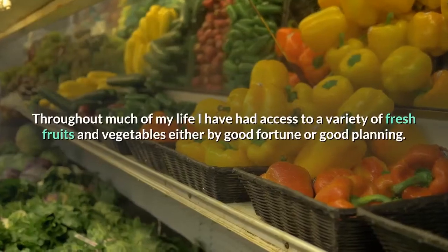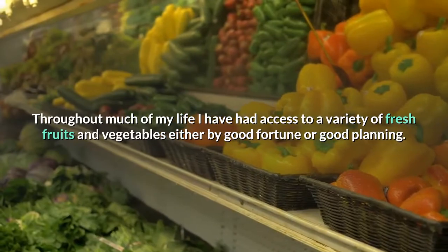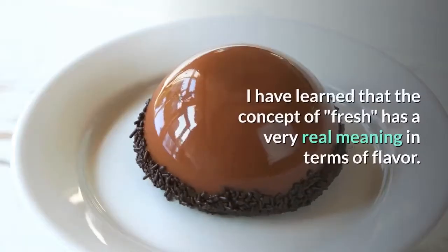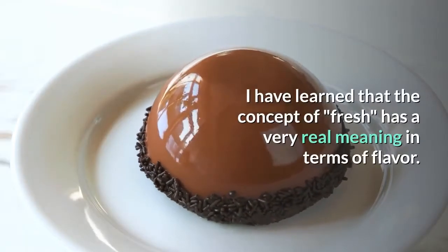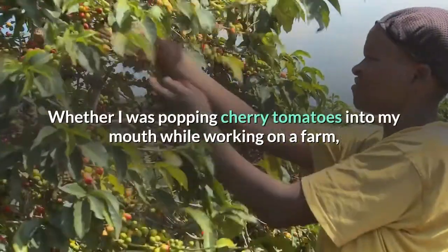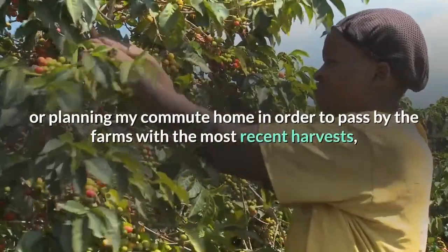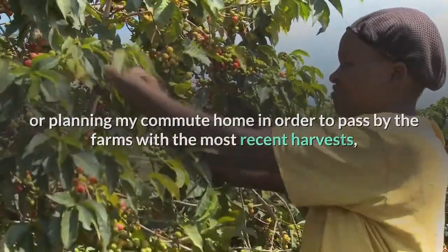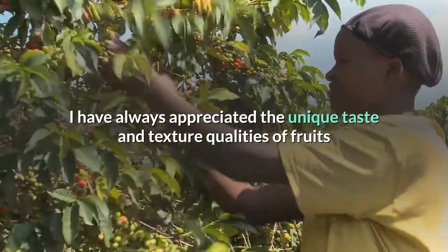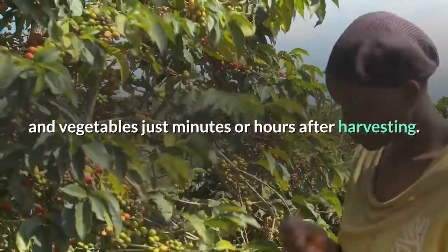Throughout much of my life I have had access to a variety of fresh fruits and vegetables, either by good fortune or good planning. I have learned that the concept of fresh has a very real meaning in terms of flavor. Whether I was popping cherry tomatoes into my mouth while working on a farm, or planning my commute home in order to pass by the farms with the most recent harvests, I have always appreciated the unique taste and texture qualities of fruits and vegetables just minutes or hours after harvesting.